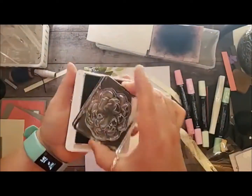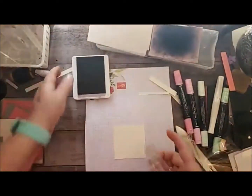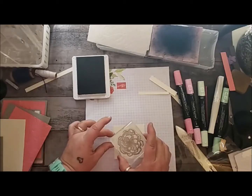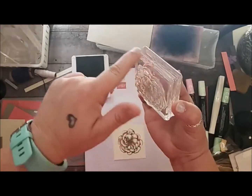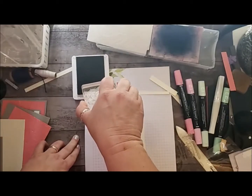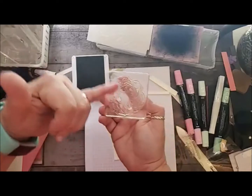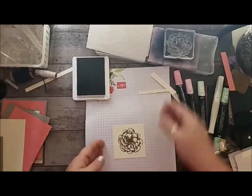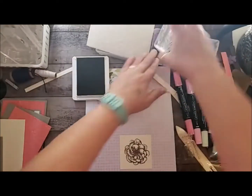Okay, so I was getting a good image with this earlier. I actually used my bone folder and scraped it down with a distinctive. If you get it really blurry, you can use your bone folder or the edge of your block to kind of scrape some of the ink down so that it helps get a much better image for your distinctive. But this looks so awesome. Look how beautiful that is. So pretty. Oh my gosh. And I don't use the gray granite as much as I should.